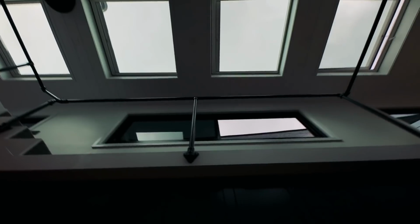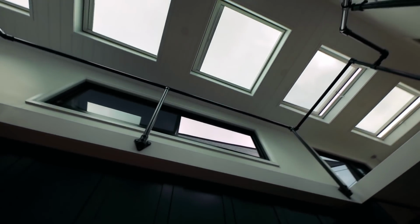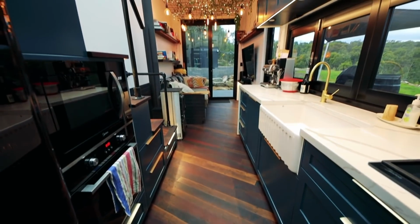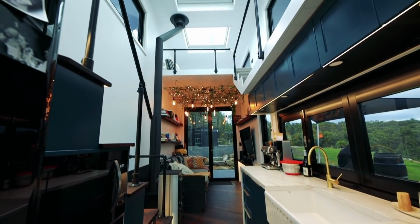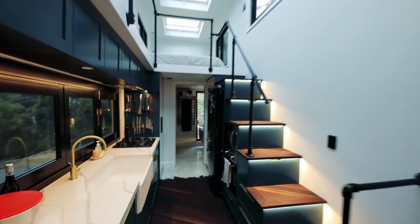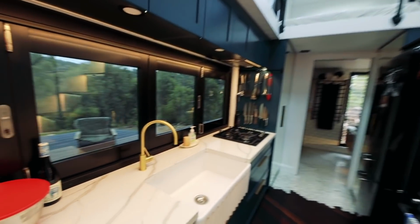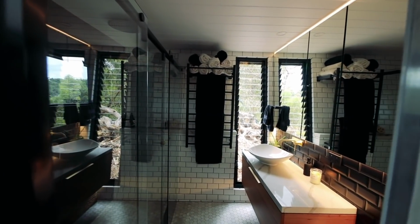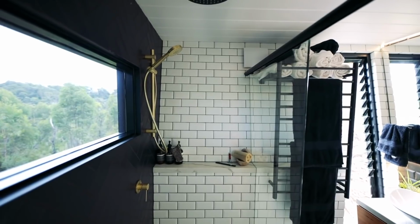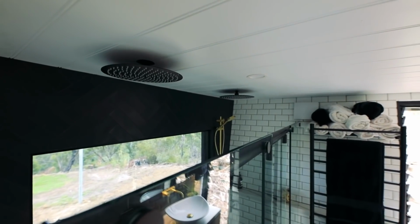Stepping inside, this home is breathtaking. The high ceilings and skylights help to make this tiny house feel absolutely huge. Matt's skill as a builder is evident in this home. He has a business remodeling kitchens and bathrooms, and his experience in construction shines through in all of the beautiful details. And there's no doubt about it, this tiny house boasts one of the most impressive bathrooms we have ever seen, with its luxurious double shower.